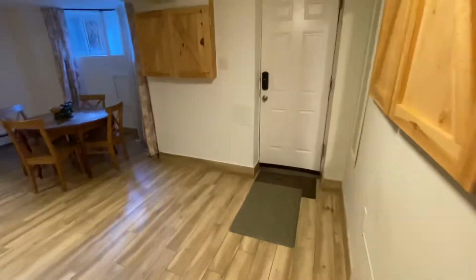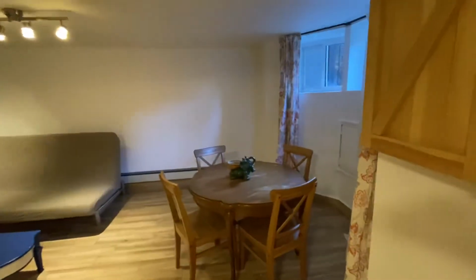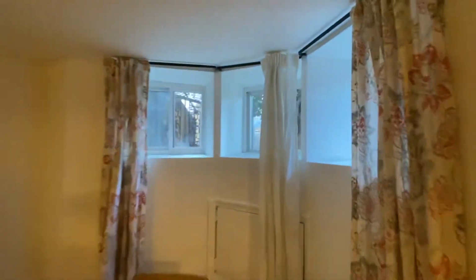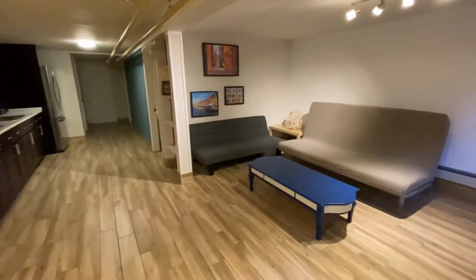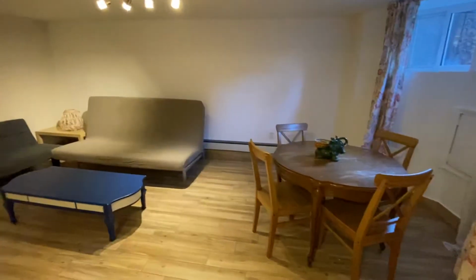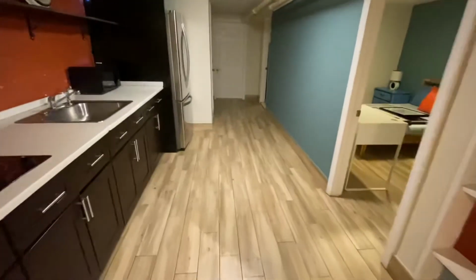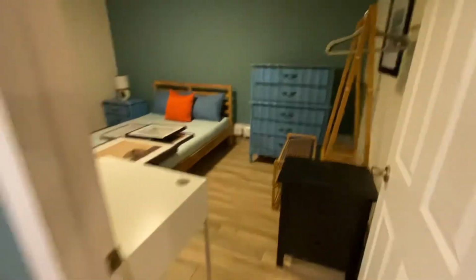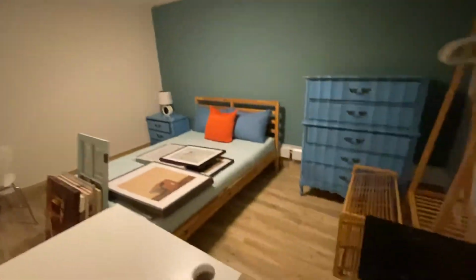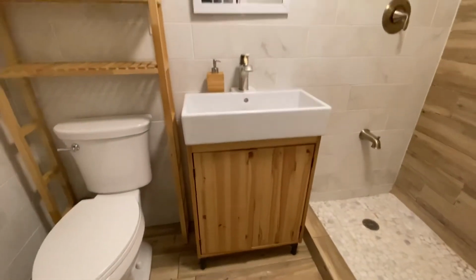And there's a great space down here. This door goes to the outside under the stoop. You have some windows and a great downstairs space. So here is a kitchenette. Another room, probably used for sleeping. And then a newly renovated bathroom.